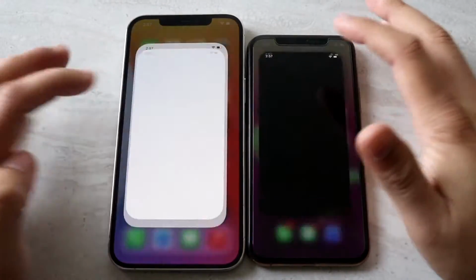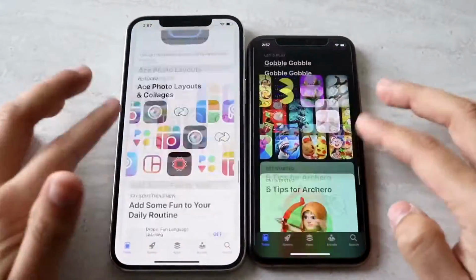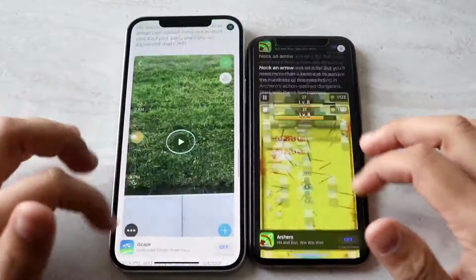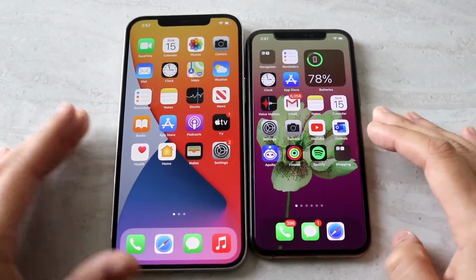3, 2, 1. And I think the 11 Pro actually may have been a little bit faster there. Scrolling through, you can probably see they are about the same. Let's go and click on something. Let's click on this one. And I think the 11 Pro may have been a little bit smoother, but scrolling speeds are about the same too. Again, you're getting a much bigger panel on the 11 Pro Max than on the iPhone 11 Pro.